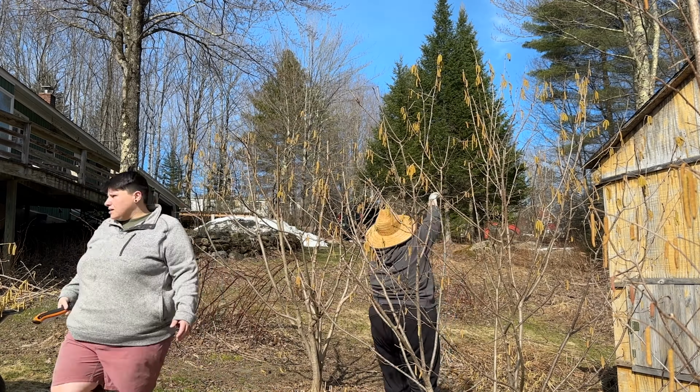All right, next we're going to do this pear tree. It's a beast. It just has so much growth out of the center of it, where we need to do big cuts at the bottom. But Blake likes focusing on the small cuts. So I'm going to try to get some big cuts and make it thinned out more.